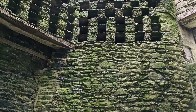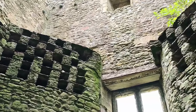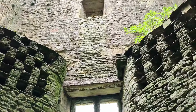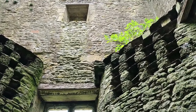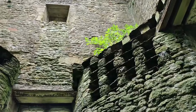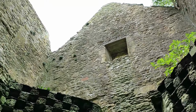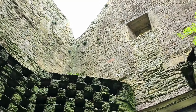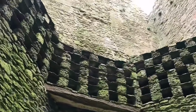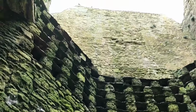Looking up, you can see where it was converted to a dovecote with these little bits in here, but would have originally been with the windows. Obviously had two floors by the looks of it, and very impressive to think this is 15th century. And truly is amazing. There's some pigeons up there looking at us.